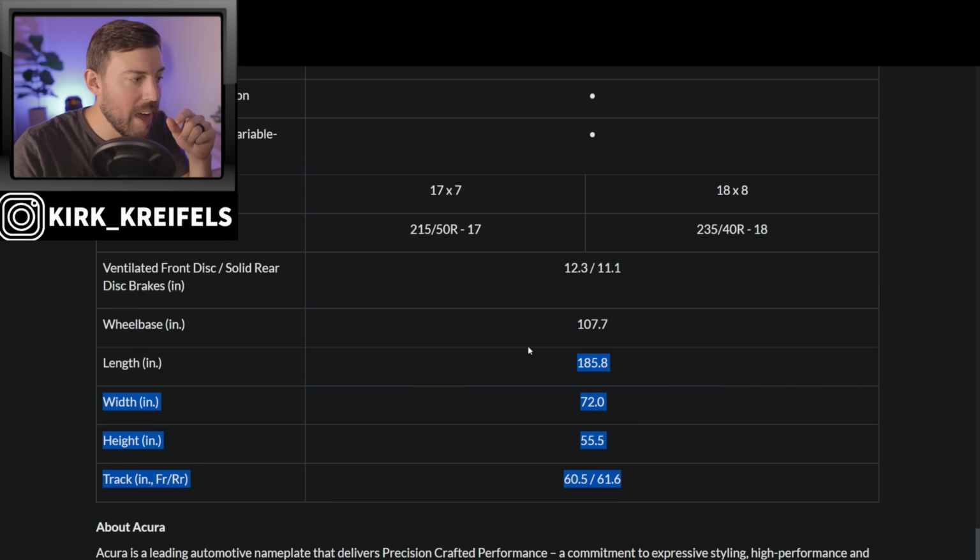We also don't have weight at this point in time. The curb weight of the Civic Si with the high performance tires anyways is 2,961 pounds. This vehicle will weigh more, as it's going to have more sound deadening material. Also, it will have higher quality materials.